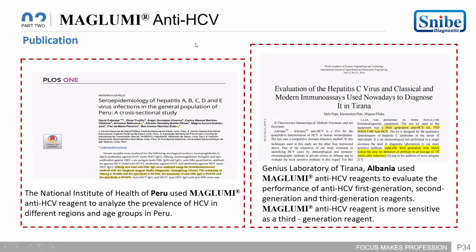So if we talk about the publications, we have a publication according to the National Institute of Health in Peru. According to that, they have used the Maglumi anti-HCV reagent to analyze the presence of HCV in different regions and age groups in Peru, and they have collected data for that.